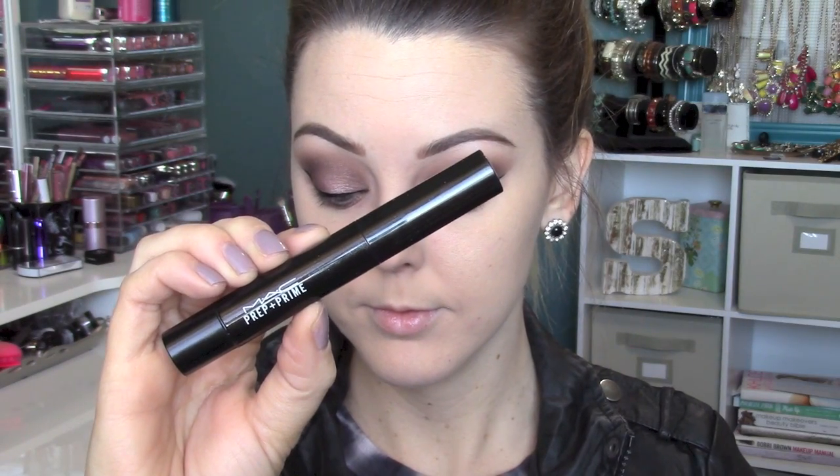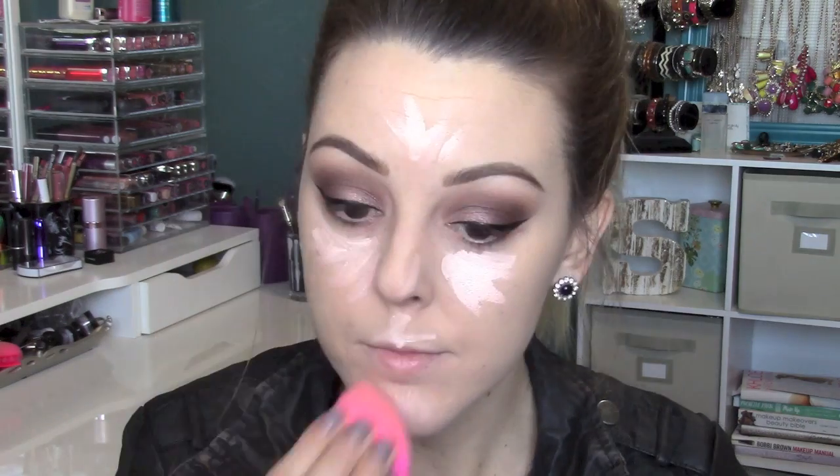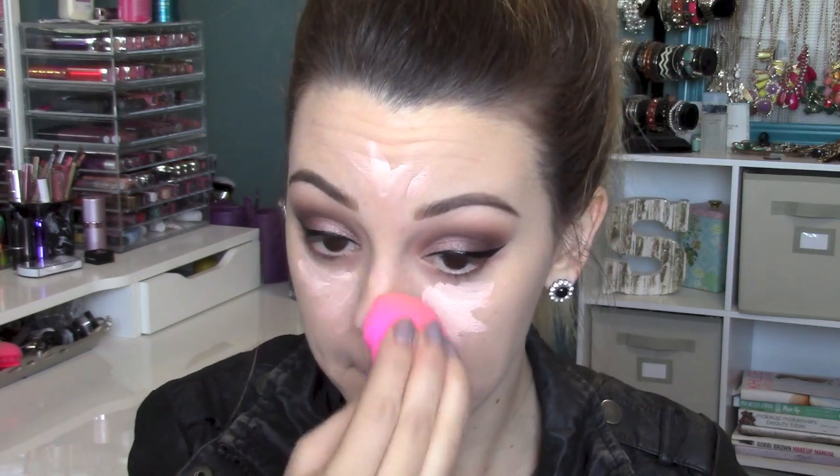Now to highlight under our eyes, I'm going in with MAC Prep and Prime Radiant Rose Highlighting Pen. I have been loving this, you guys. I cannot tell you. It was in my last month's favorites, and it's going to be in my favorites again because I just think it's so brightening, and I really like it because it is a little lighter as far as coverage compared to a concealer, which is what I usually use under the eye area. So I'm just drawing all sorts of weird lines all over my face and then buffing them out with a beauty blender again.